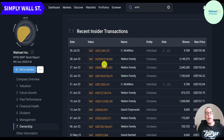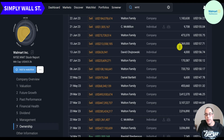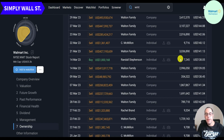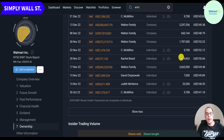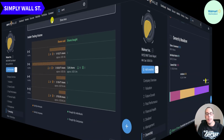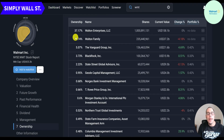In the past 12 months, lots of insider selling, very little buying. You can see this list. A lot by the Walton family. 2.1 million shares, 2.6 million, 3.4 million, 3.1 million. Here's a small buy, 7,200. And the list keeps going on and on. In the past year, nearly 40 million shares have been sold by insiders. 46% of the company is owned by private companies, 34% by institutions, 19% by the general public, and 1% by insiders. I'm sure you guessed it, the Walton family is the biggest shareholder at 37%.